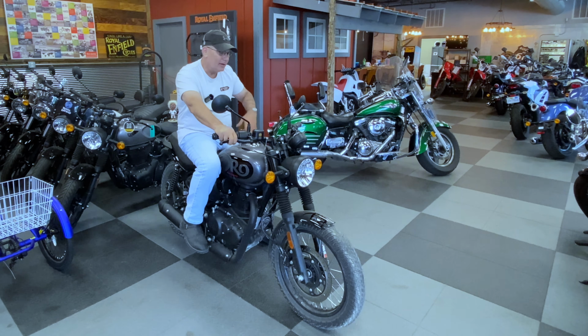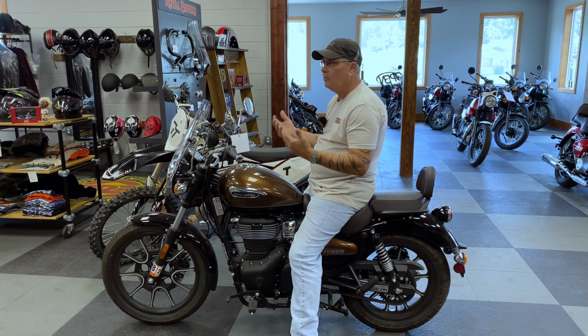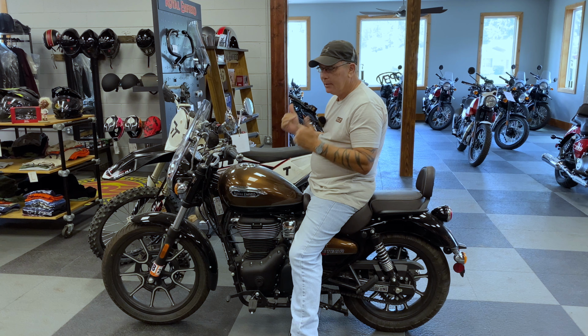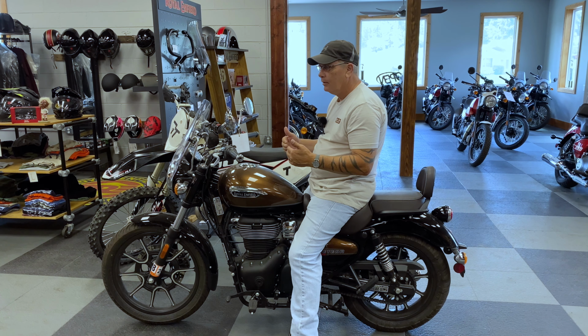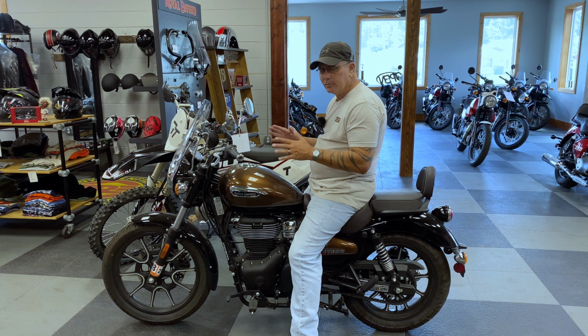Meteor 350. This is actually the only 350 I've ever ridden. I've never ridden the Hunter or the Classic. A friend of mine has one of these, and I've ridden his bike. At that time, I had the Himalayan 411. And even though there's only a 4 horsepower difference between this and that, the power difference to me was immediate. I could tell before I left my friend's driveway that this had less power than the Himalayan. Wasn't much, but it was noticeable.